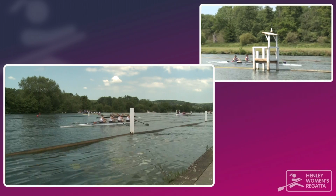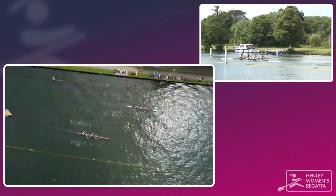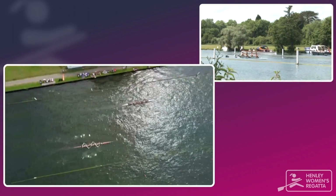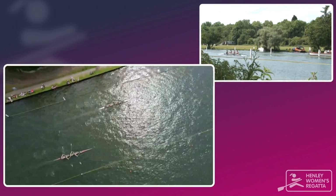They've got some good hair bow action going on actually. I'm not quite sure whether that's speeding them up or slowing them down. We're used to seeing matching caps, but they've got some good matching hair bows. At the moment it doesn't seem to be doing them much good, they're a length down to Henley. No.